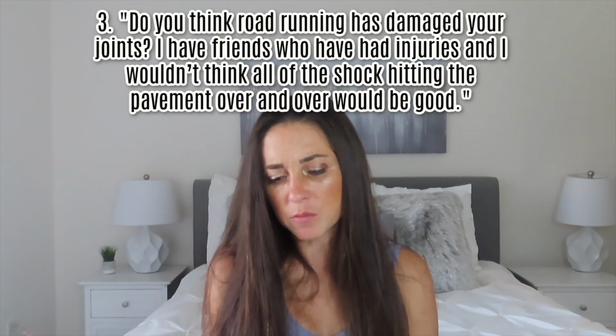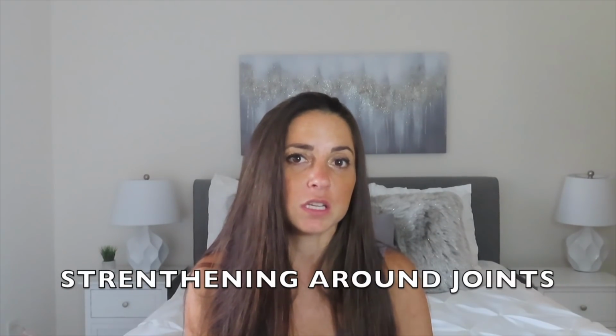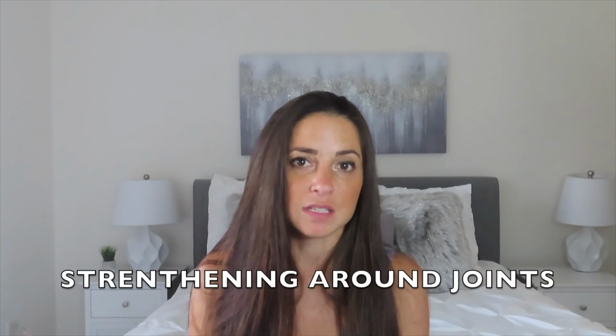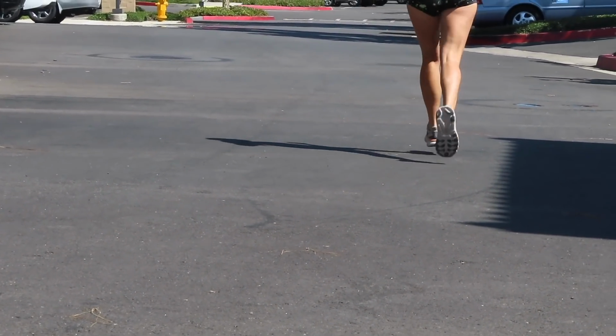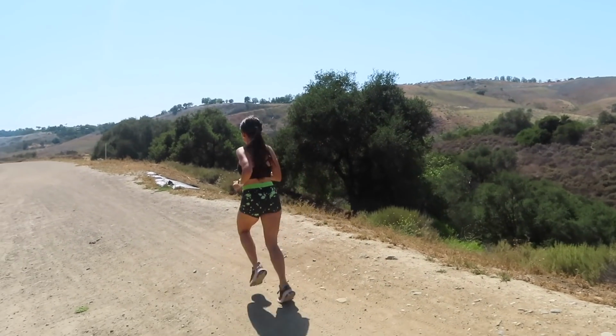Moving on, another running related question. Do you think road running has damaged your joints? I have friends who have had injuries, and I wouldn't think all of the shock hitting the pavement over and over would be good. And yes, I have not had any damaged joints, luckily, but I think switching to trail running will really help me in the future avoid that sort of thing. Again, it goes back to strengthening everything around the joints to keep them stable, which I think if I was very on top of that and stayed on the road, that I could avoid joint issues. But it's just safer to be on the trails because they naturally strengthen you, along with the extra strengthening that you do outside of the running.